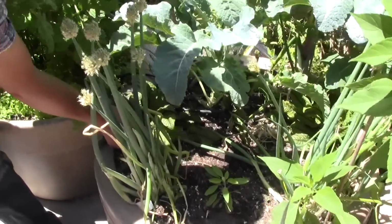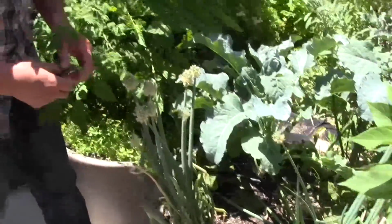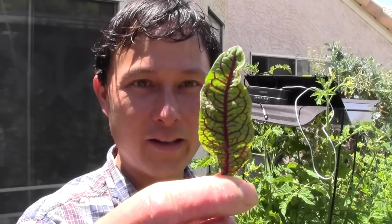Have you had this one before, Benji? I haven't. We'll pick a nice little tender leaf for you. Thank you. It's really good. I feel like I'm getting a salad here. Yeah, these are quite delicious and quite ornamental. You never had one of these, huh? Never had one of these. Wow, that's really cool. I might have, but it was a lot bigger.